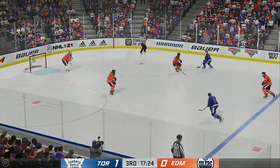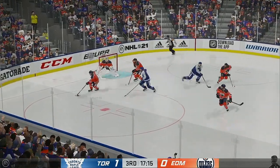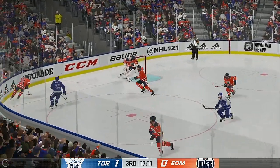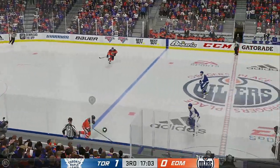Marner's got it across the line. Here he is in front. Oh, what a good opportunity right there. You don't get many chances. You want to finish them off. So he'll be a little frustrated as he heads back up ice.